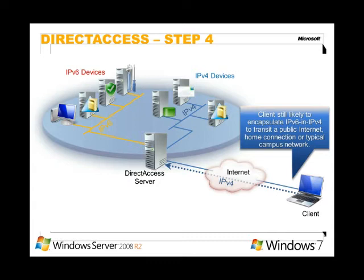But because the internet doesn't support IP version 6 directly, we actually create an outside envelope using IP version 4 so that it can traverse normal internet connections, such as your home cable modem, your coffee Wi-Fi hotspot, or maybe even access from the airport or on an airplane. This allows for corporate resources to be available based upon the credential setup that you have as what's required for having that user tunnel.